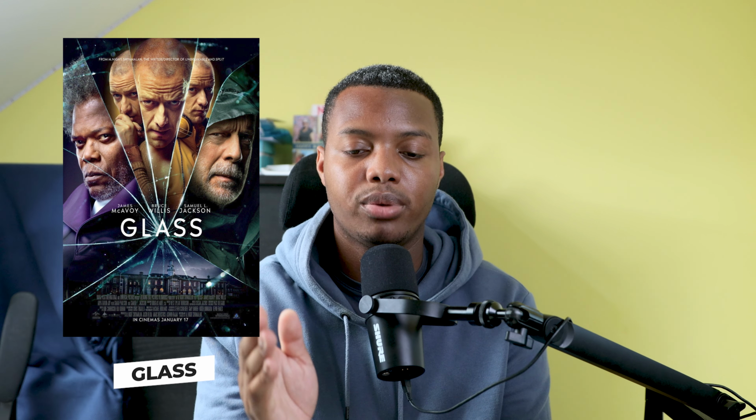James McAvoy's character has split personalities. His different personas are split across 3 different shards of glass. Fantastic. But that's not even the detail that impressed me most, it's actually the section with Bruce Willis. Now, if you don't know, the movie that Bruce Willis comes from is much older than the other 2, but it's the movie Unbreakable. The whole concept of the movie is that he literally is invincible and cannot be harmed by anything, right?